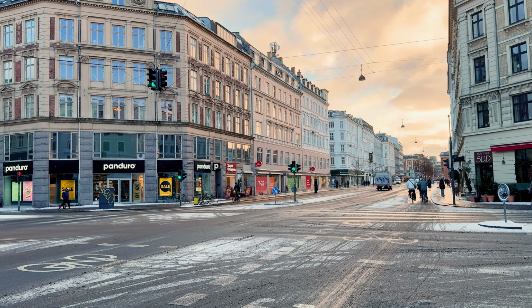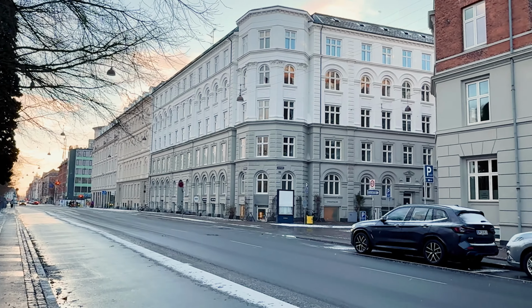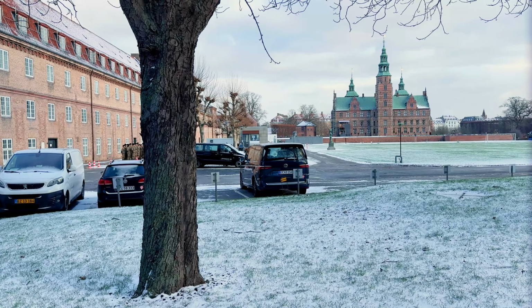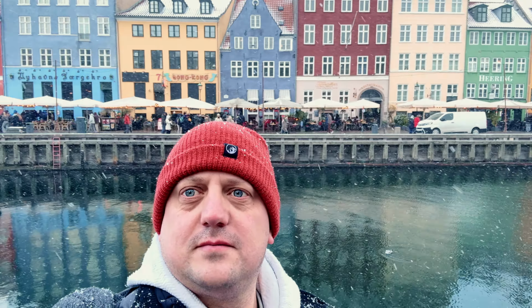Location-wise, the Hotel Kong Arthur is a great choice for families. Everything felt walkable with a child, and public transport was easy. There's a metro station that's about a 9-minute walk away. Rosenborg Castle is just a 6-minute walk. Tivoli Gardens is about 20 minutes, and Nyhavn is around a 25 to 30 minute walk.